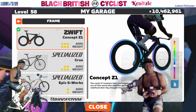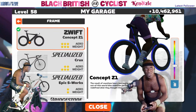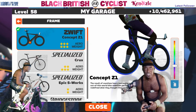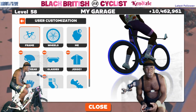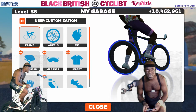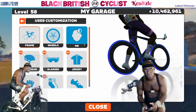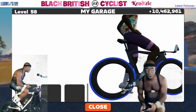That's what I want, pink and blue, that'll do me. And you can adjust it to have it slightly brighter or not. So that's how you customise to get the dual colours on the Tron bike. Or you could have a solid colour if you want a solid colour, but I like to be a little bit different. And then of course, you can't change the wheels on the Tron bike, it's just standard, but you can customise everything else.